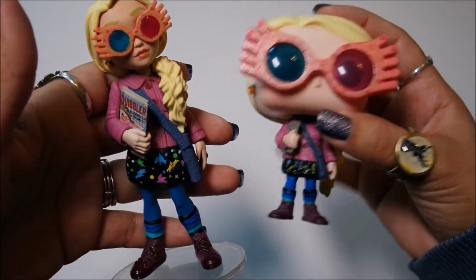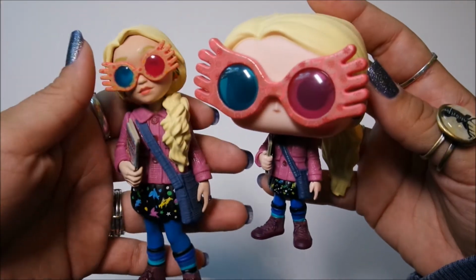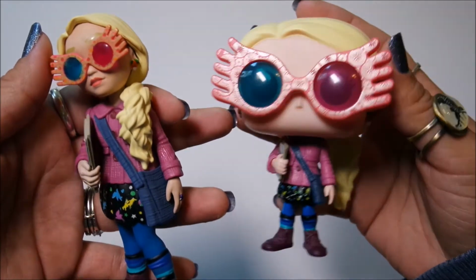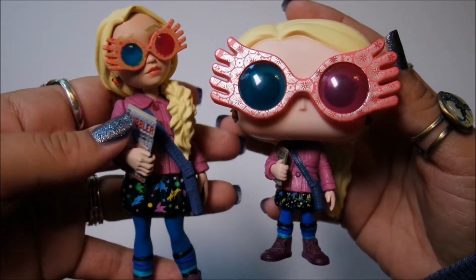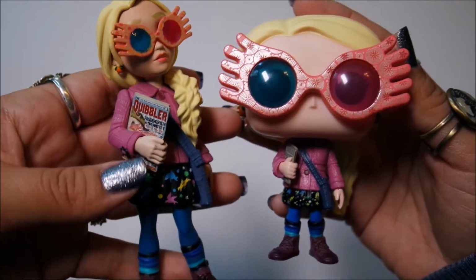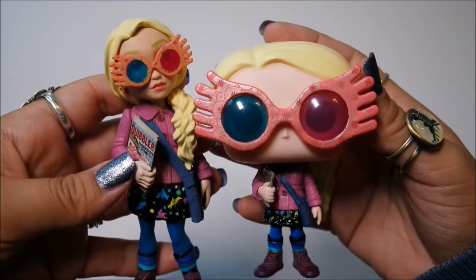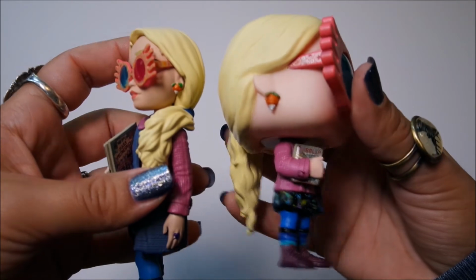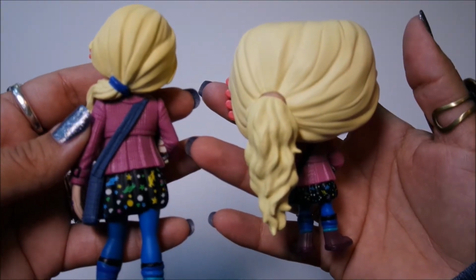Oh, you guys, I love it. I love it. I think this is one of my favorite Funko Pops. I just love the details. So when I saw the Rock Candy collection and bought this one, I couldn't resist. The little earrings, the hair.